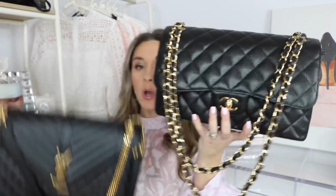And then the Jumbo as of today, gulp, $9,500. I cannot believe it. We are now getting into Hermes territory. I know that I talk about this all the time, but I do have the medium classic flap, and I remember getting it like 10 years ago, and the price of that bag, I could not believe I was paying for back then. So I cannot believe this bag is $9,500.